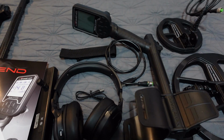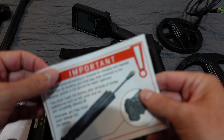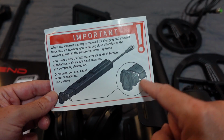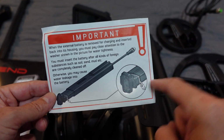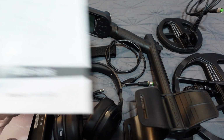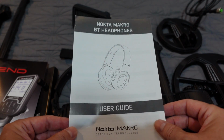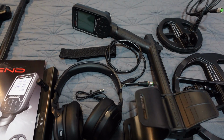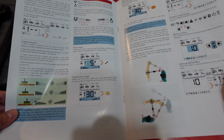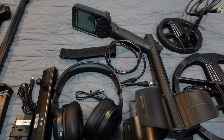Code of ethics card here. You get an important warning that you should heed if you are going to use the battery pack in the Pro Pack about the little rubber washer there, the water seal. Make sure you heed that warning. Nokta-Makro Bluetooth headphones user guide, and a pretty decent magazine-sized user manual here. This thing's got some colored pictures, highlighted fonts and everything. It highlights the important parts. It is a pretty decent manual, I must admit.